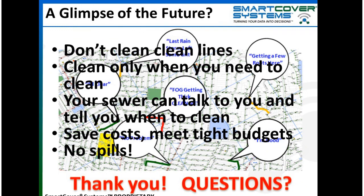Just as a final slide, don't clean lines. Clean only when you need to clean. Your sewer can actually talk to you if you know how to listen to it and tell you when to clean. And using SmartCover's Smart Clean can help you meet your tight budgets, which are a big problem, especially here in California, where we've had a reduction in our ability to sell water by 25%, and that's put really strict budget problems on everybody. And again, no spills at the same time, because your system's telling you when you're going to have problems. So it's a predictive system as opposed to a reactive one.